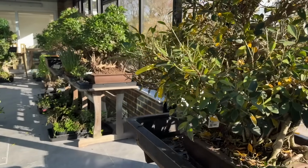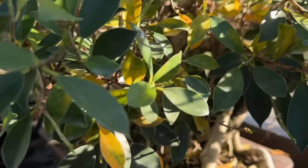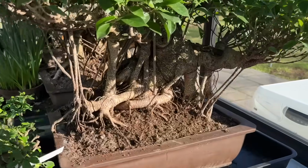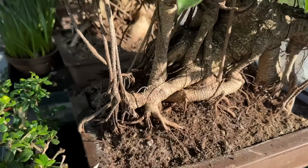Keep them well watered. Make sure they are not completely dry. The worst thing you can do is to let it dry out completely. Although this looks a bit dry, it's due for watering.